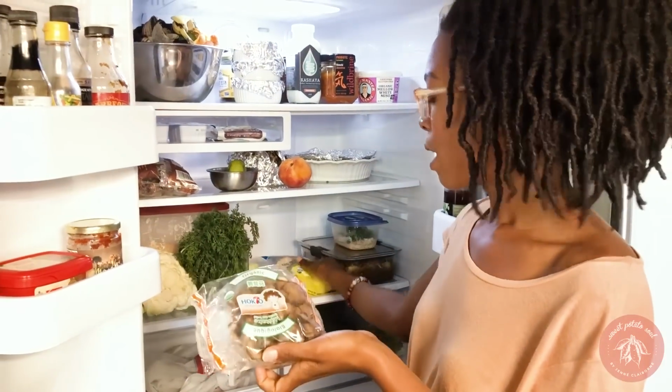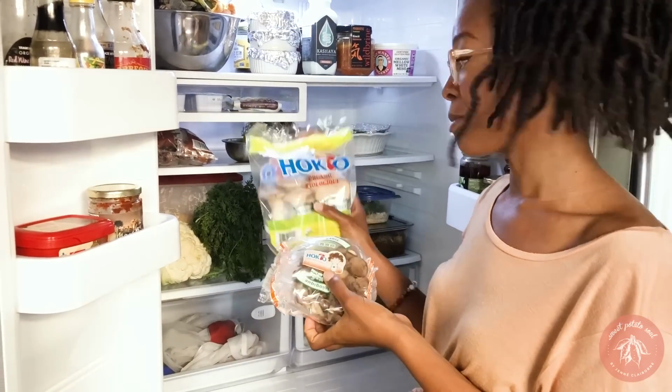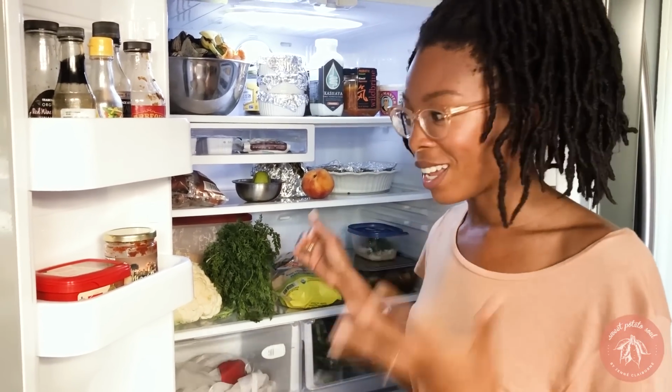These are some maitake mushrooms, and these are trumpet mushrooms. I love them. I get them at a Korean grocery store here in LA, and they're very inexpensive.